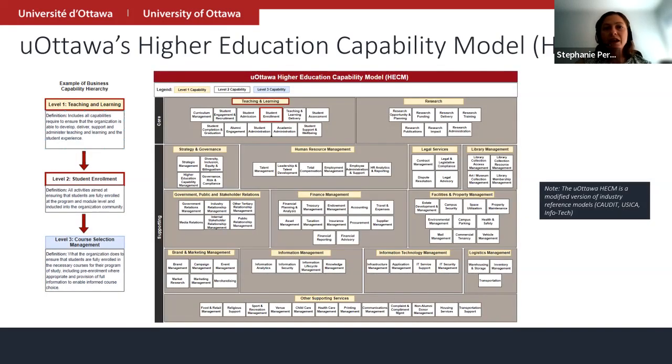So here we have a more detailed view of the UOttawa Higher Education Capability model. Our model is currently stored in Confluence. We have a simple one-page version that you saw on the previous slide, as well as more detailed versions like the one you see here. So the detailed version breaks down all the capabilities to level 1 and level 2, whereas the one-page version only breaks down the core capabilities to level 2.